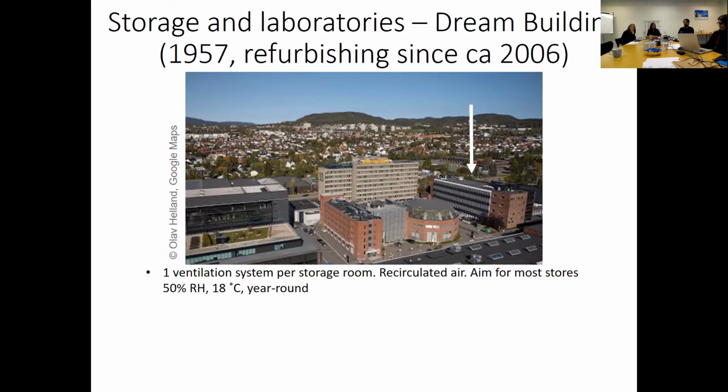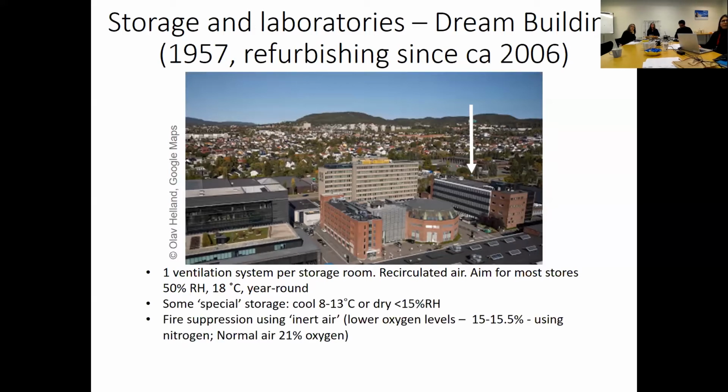It's quite a complex building where we have a lot of independent HVAC systems. Our main aim here is 50% RH and 18 degrees Celsius year round for most storage. We have some special storage though, cool stores, either from 8 to 13 degrees, and we also have dry stores, with less than 15% humidity. We have a fire suppression system using inert air, which means using lower oxygen levels than normally found in air, which will suppress any flames. We have strict IPM routines.